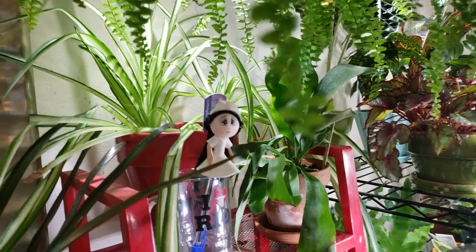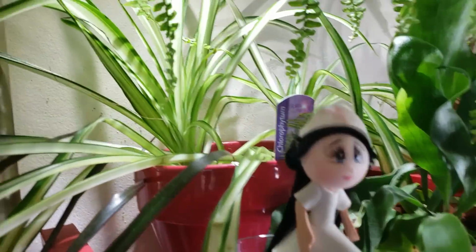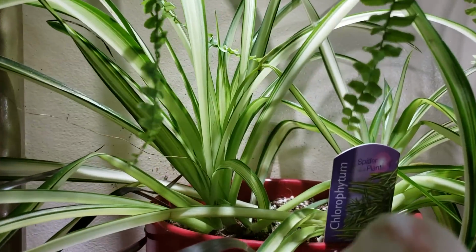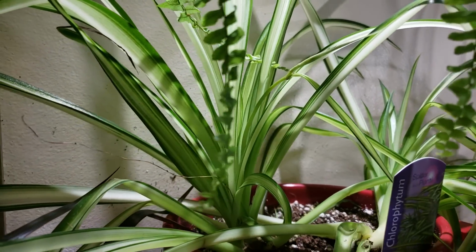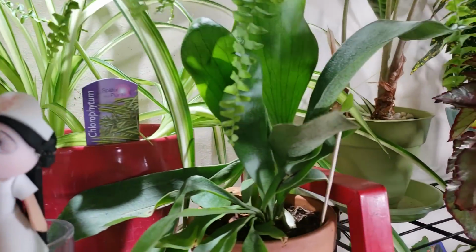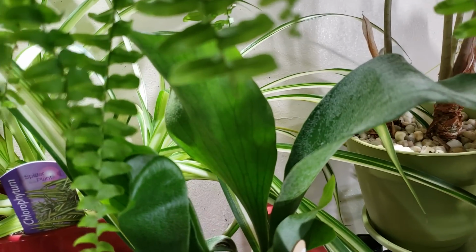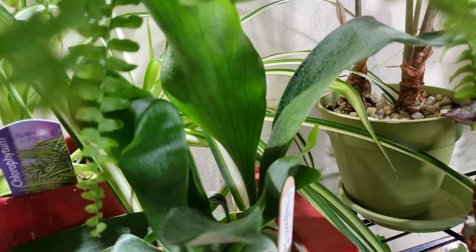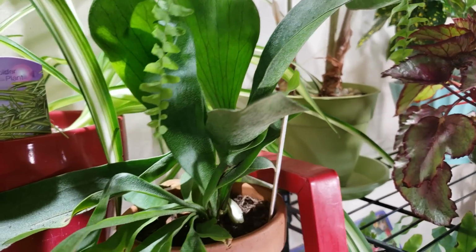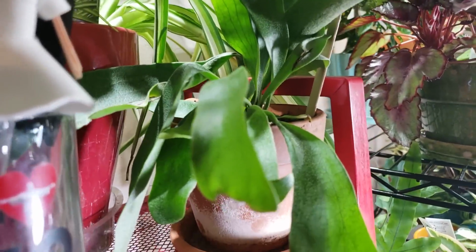Okay, in the back I have a spider plant, or the name is a chlorophytum. And there's some babies popping out all over in the back. You can't really see it there. In the front here, I have my staghorn fern. And usually with staghorn ferns, people mount it on the walls, but I have not done that to it yet.